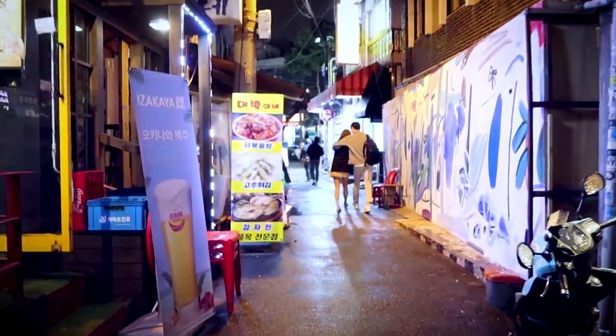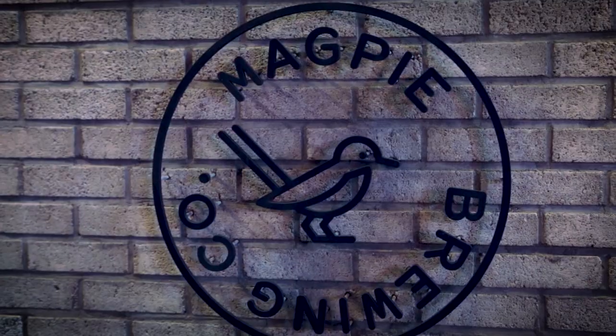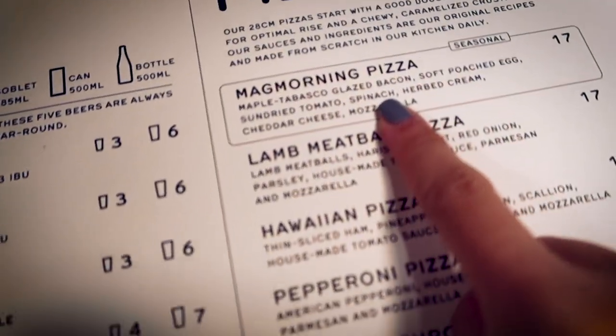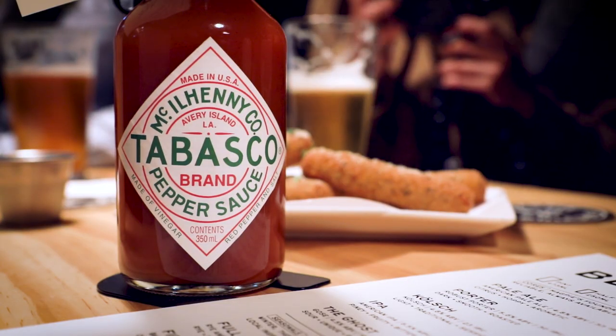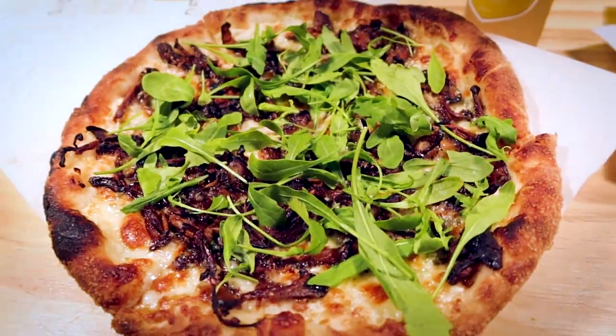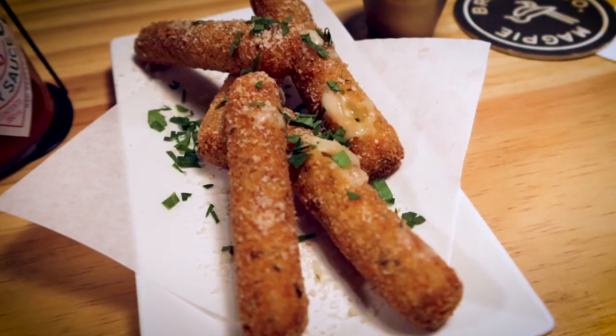To end day 5 of our Korea tour, we went to a literal underground restaurant called Magpie. These are the best pizzas in the metro, and we just had to try them out. We ended up ordering two flavors, their best-selling Mug Morning Pizza and the Three Mushroom Pizza. The rest of the crew bought a glass of pale ale each.